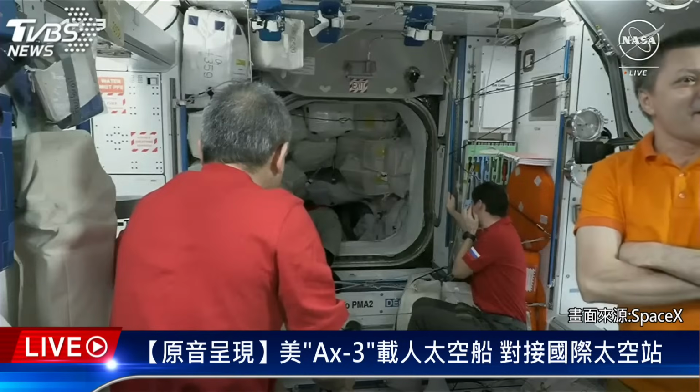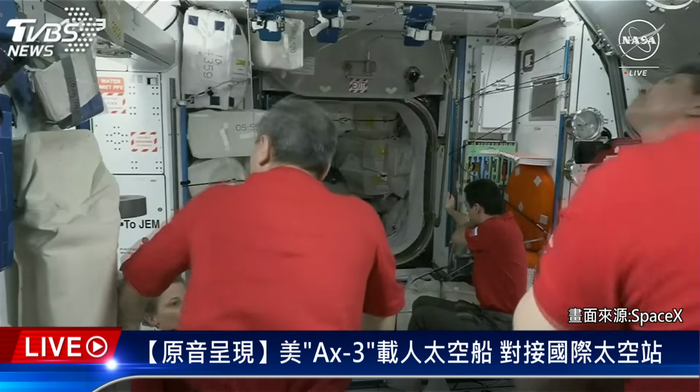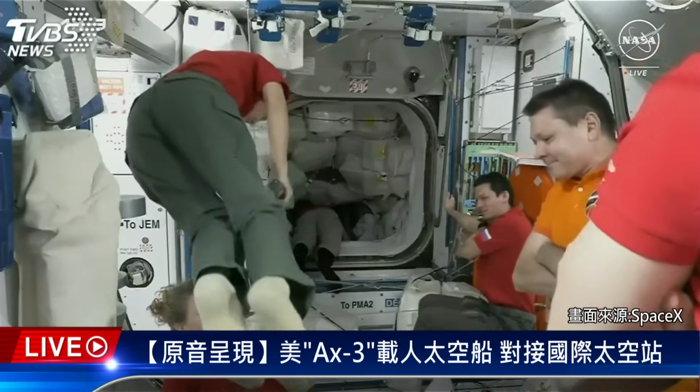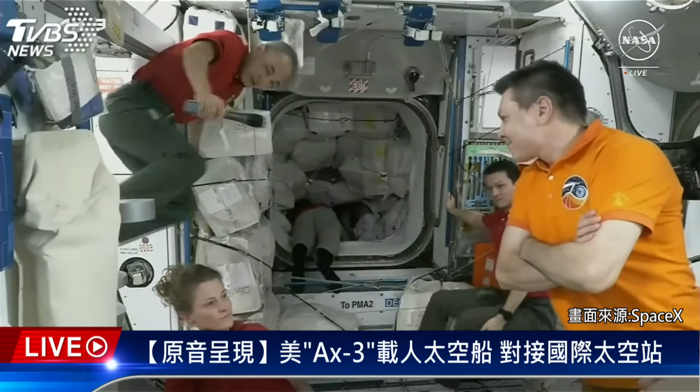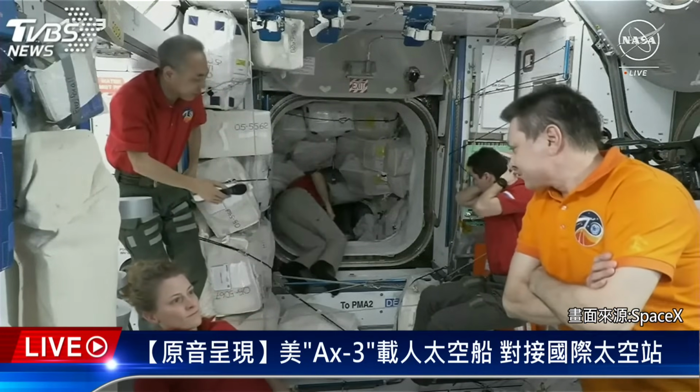Again, the 7 members of Expedition 70 gathered in Node 2. In the background there is the forward end of the International Space Station. At the end of the pressurized mating adapter is Dragon Freedom and the Axiom Mission 3 crew members.